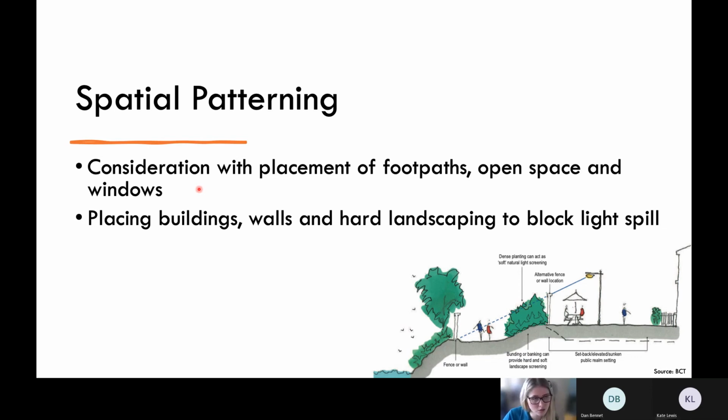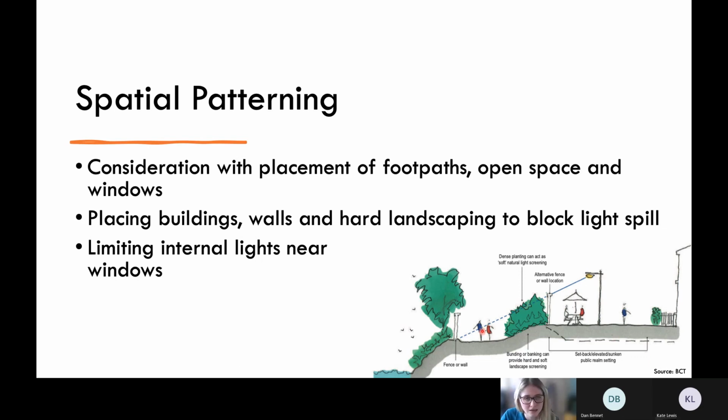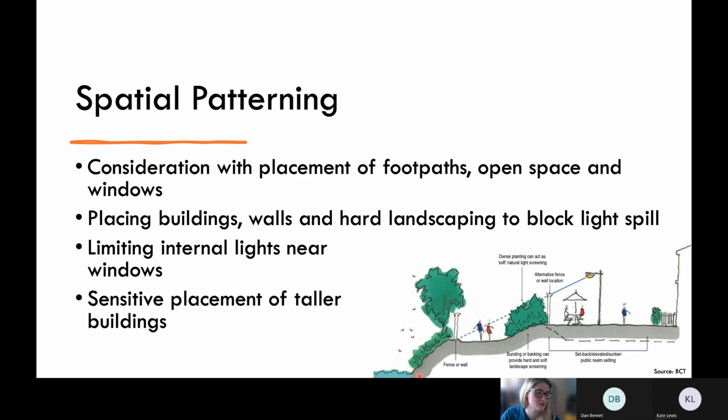This isn't just external patterning, there's also internal patterning as well. So limiting internal light, so windows, can also be very beneficial for reducing light spill. And also there's the potential to place taller buildings in the centre of your development. So if there's a taller building right away from the sensitive bat habitat, then the spill is going to be reduced, and therefore it hopefully shouldn't reach that sensitive area.